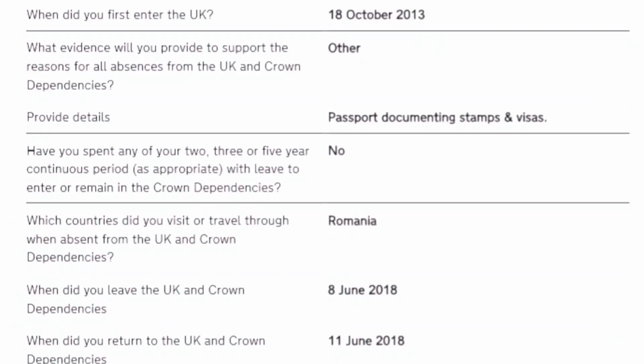Right, something just popped into my mind. For those that have traveled outside of the UK, and of course they've stayed within the 180 days maximum in any 12 months rule, and they're wondering, how do I prove this? Yes, there's a section where you will write all the times that you exited the UK, where you went to, and the days or months you spent. There are lines for you to fill all of those things in.